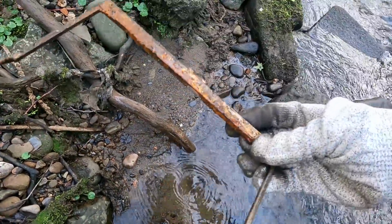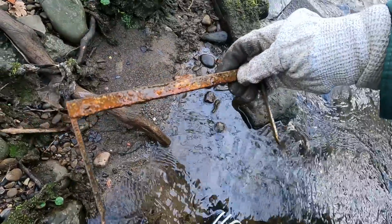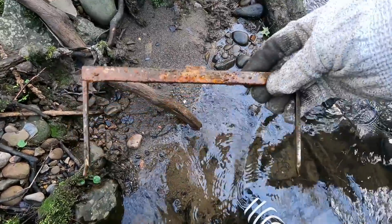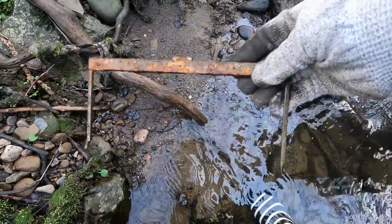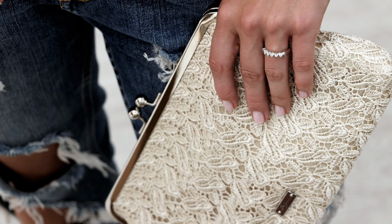Oh, that's what it is. I could see it a bit down and wasn't quite sure. I thought it was some sort of tool or something broken, but it is broken. But it's a handbag clasp. Well, the top opening of a handbag, but only half of it. And there would have been a decorative clasp on the top there. And the two pieces would come together to close the bag.